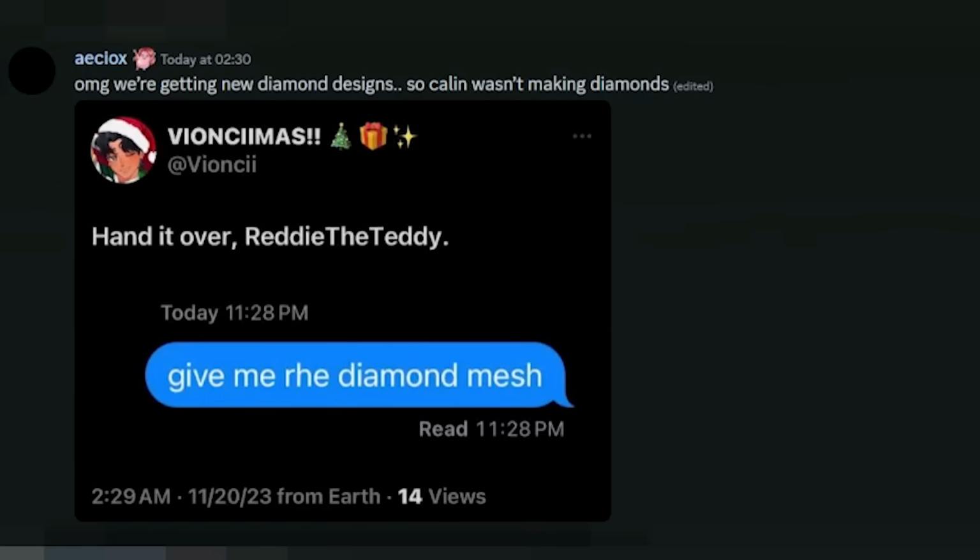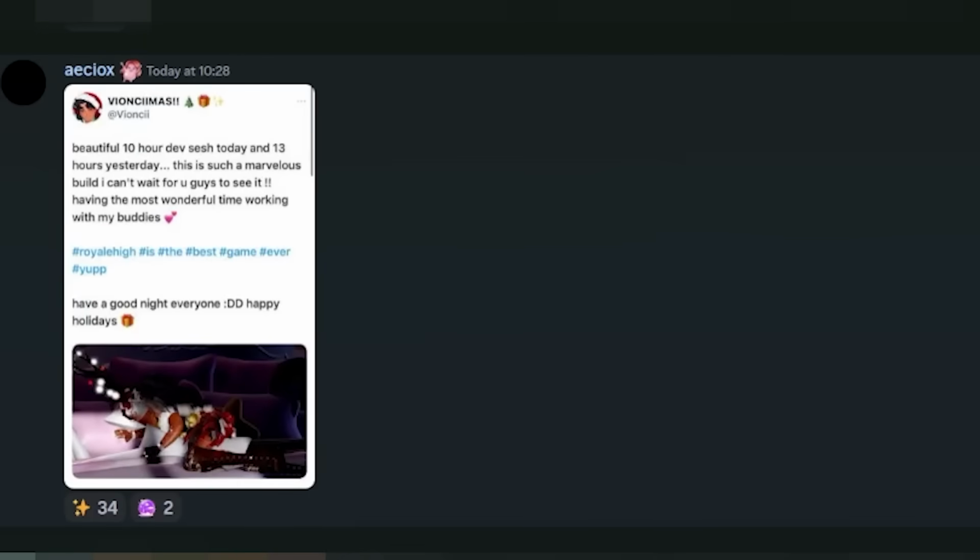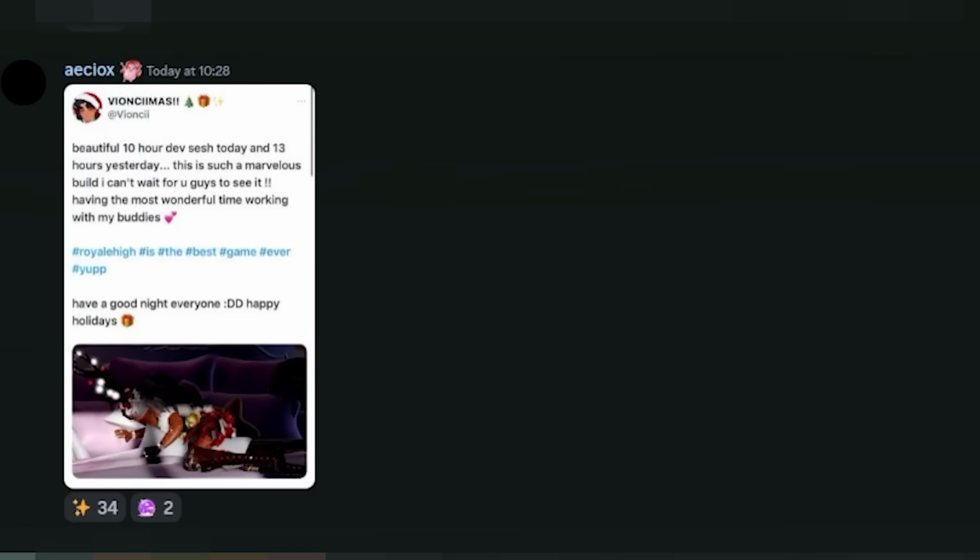And VIONCII also shared this. Isyuk said, OMG, we're getting new diamond designs. So Kalin wasn't making diamonds. As you can see, VIONCII asked Reddy the Teddy to provide the diamond mesh, confirming new diamonds are coming. There was also confirmation that Cheepy, the Halo designer from last season, is officially the new Halo designer for this one too. And don't forget, you guys, of course, the message that made everyone super excited, talking specifically about the marvelous new build that is coming soon to Royal High.